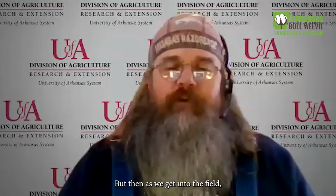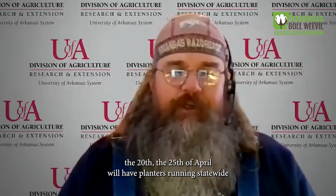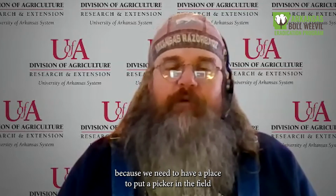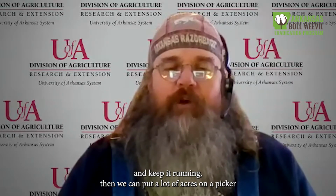But then as we get into the field, a lot of times if we can get a planter in the field the 20th to 25th of April, we'll have planters running statewide. A lot of times we want to plant our fuller maturing, our later maturing varieties first, but we also need to consider planting some of our early maturing varieties on the front end, because we need to have a place to put a picker in the field, say the middle of September. Because if we can get a picker running in the middle of September and keep it running, then we can put a lot of acres on a picker and still meet our target of harvest completion by November 1.